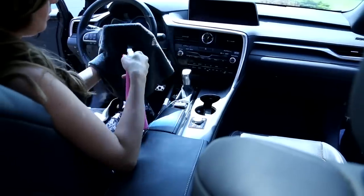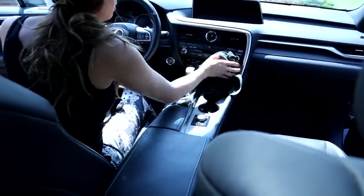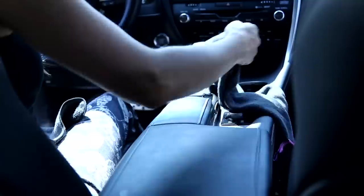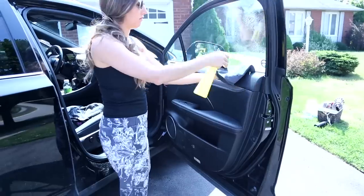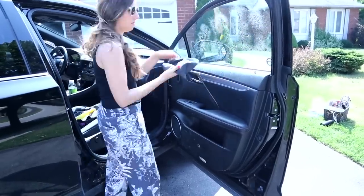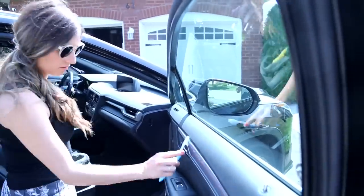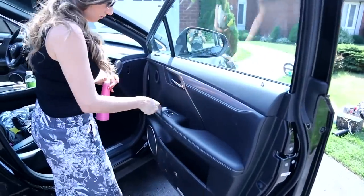I've got to tell you, it is a bit of a time investment to clean your car, but it feels like a brand new driving experience once the car has actually been cleaned. And I like to work section by section, so I always start with the driver's seat. Then I work my way over to the passenger side once I've done the center console. Driver's seat to me obviously takes the most time.